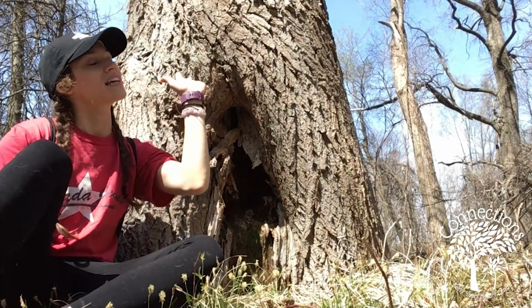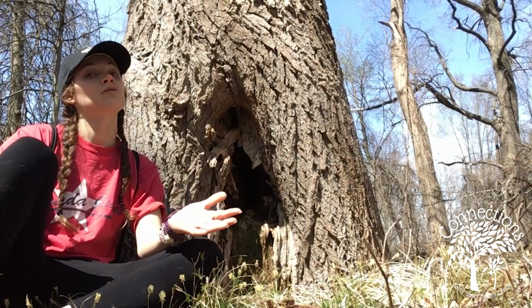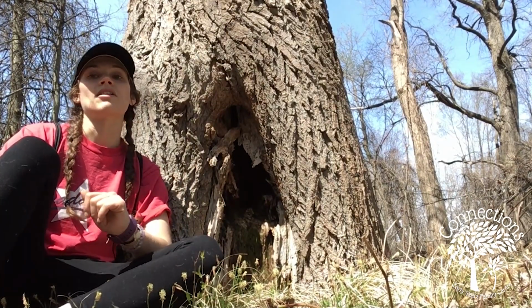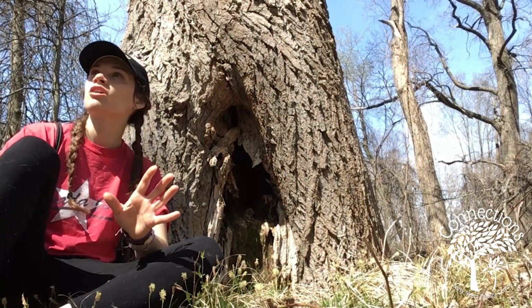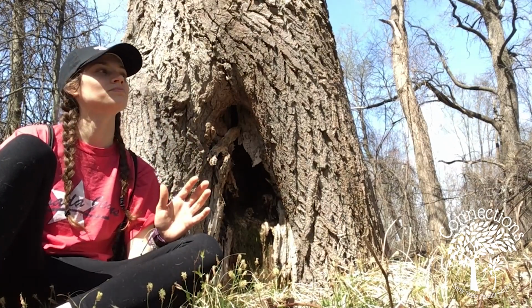For this tree, I'm not able to reach its leaves. It looks like it's quite tall, possibly 40, 50 feet. But if you stop and listen, and I don't know if the microphone will pick this up, this is a great tree to sit underneath and listen to the sound of those spring peepers, those first frogs that are doing their song that they do at this time of year that always kind of heralds the arrival of spring.